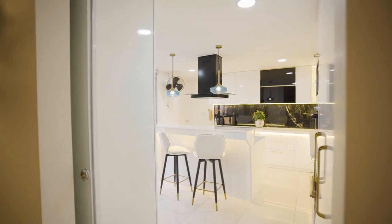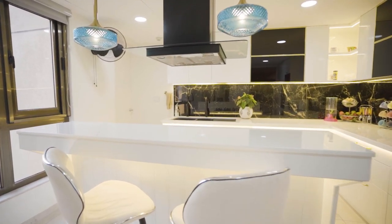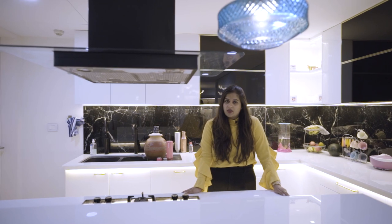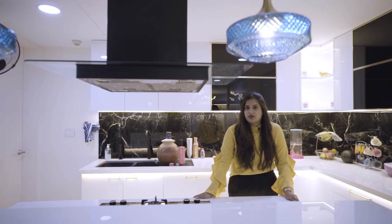The last element of the house is the kitchen, which is in a monochrome pattern, black and white. Also, we've tried to keep the golden touch intact. As I initially told you, the house has lots and lots of golden touch to balance out and bring the rich look in the design overall.